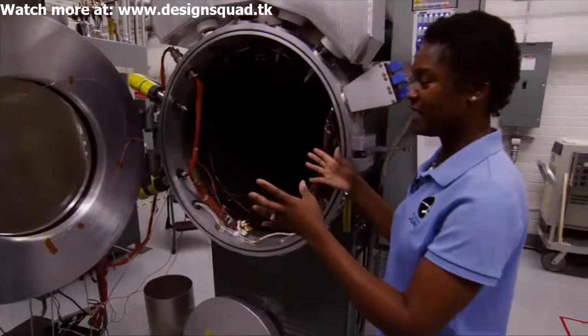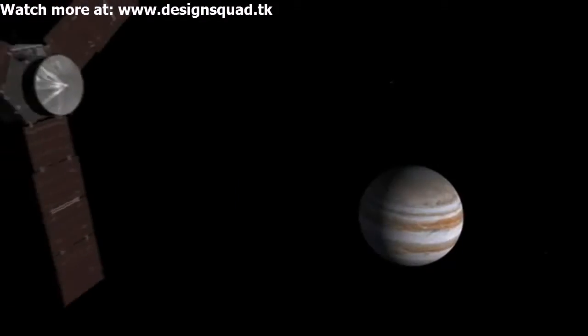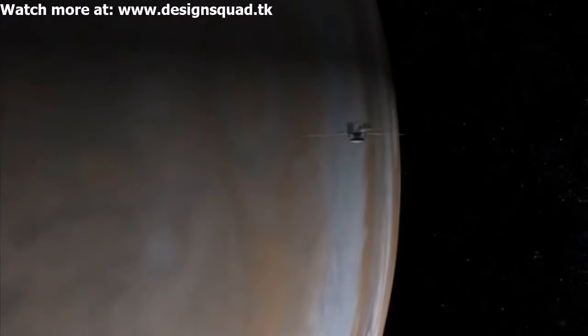We discovered that when the spacecraft was going to be at its closest approach to the sun, that instrument was going to get way warmer than it was supposed to be. It's going to be warm enough that we might worry that the instrument could not be able to do its job at Jupiter as well as it was designed to.